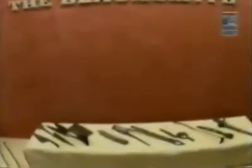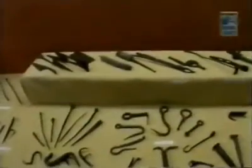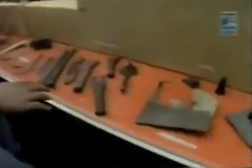Nothing much has changed in all this time, because this is Vindolanda, one of the finest Roman forts you'll come to, and this is what they dug out of the blacksmith's quarters. Very similar to what we've just seen being used, and that is still used today. It's known as a Monday hammer. The reason they call it a Monday hammer is if you use that on a Monday, you won't want to use it again during the rest of the week.